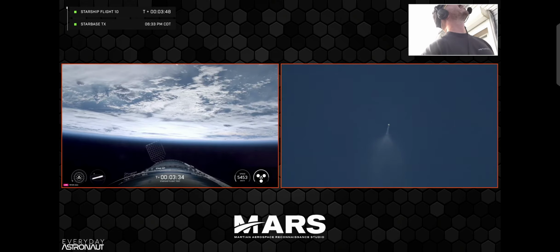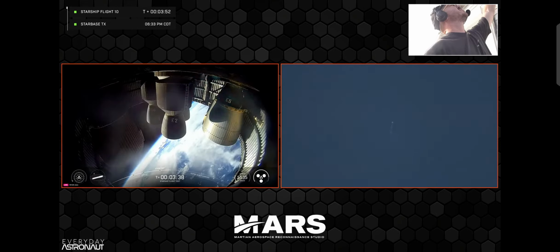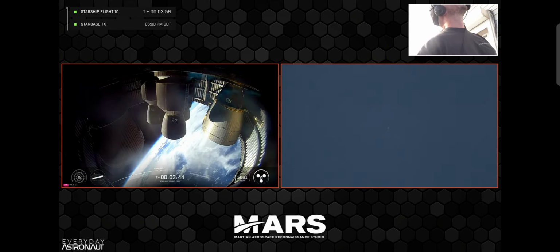Okay. Man, guys, you can see the venting. Like, I can see the vents. That's actually how I was able to respot Starship, when it's venting out those ullage gases as attitude control. It is crazy. There's a view into the business end from the ship.